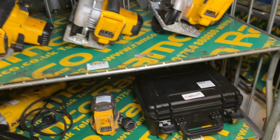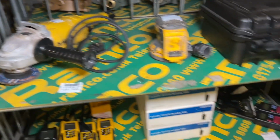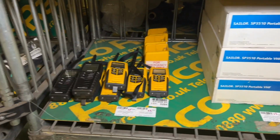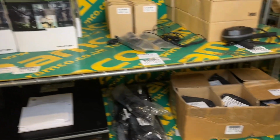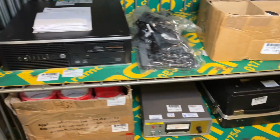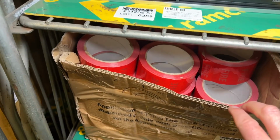DeWalt cordless circular saws there. That's quite hard to say first thing on a Monday morning, that is. Circular saws, there we go. My teeth are in now. So yeah, we'll do everything we can to help out in terms of any questions you do have on some of the equipment. Some fire tape there, 292.